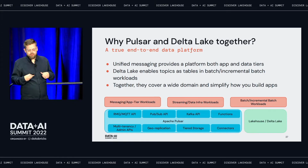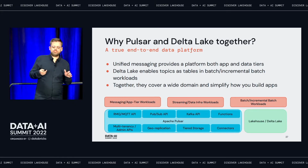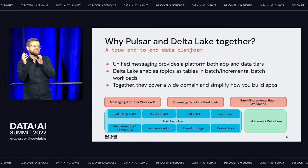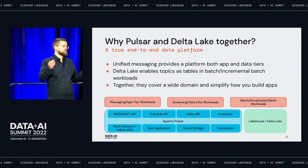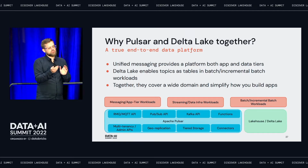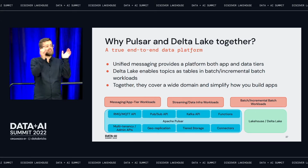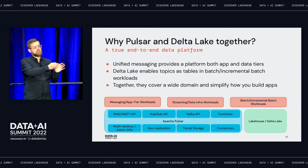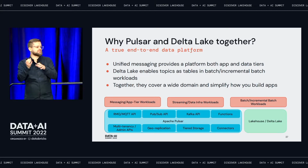Okay, so we're going to return to why these two systems together. What's the magic here? Once again, Pulsar is really strong at unifying your application and data tiers. It works very well in a microservices environment as a strong messaging backbone. But because it also supports streaming workloads, it works really well in the data tier and gives you one tool, as opposed to many organizations that run a messaging system like RabbitMQ in the messaging tier, and a streaming system like Kafka or Kinesis in the data tier.